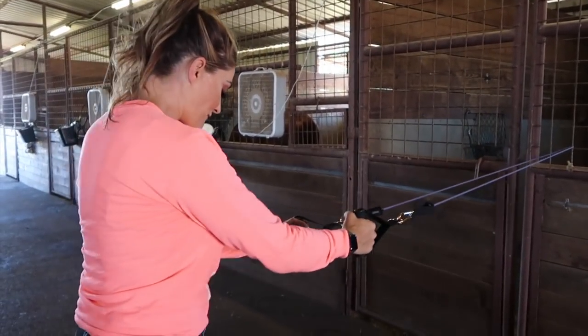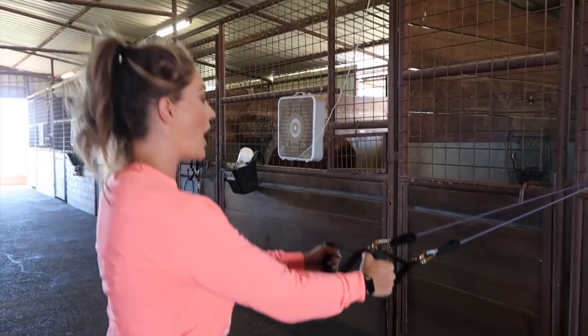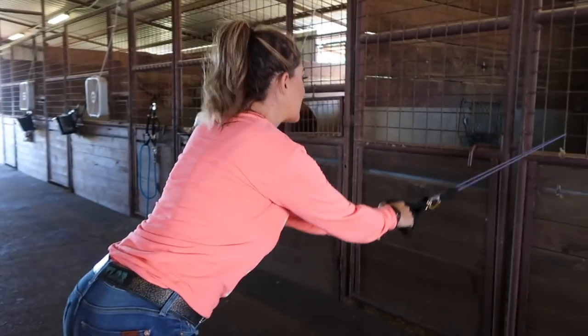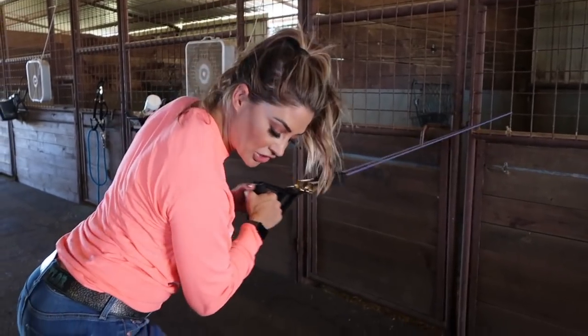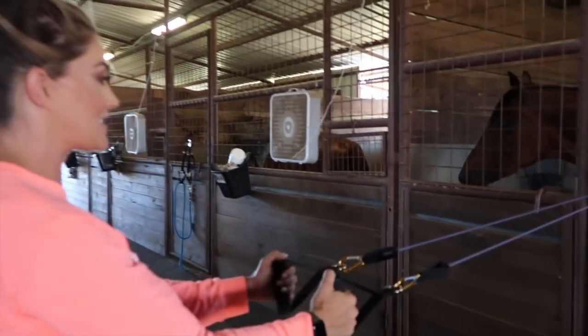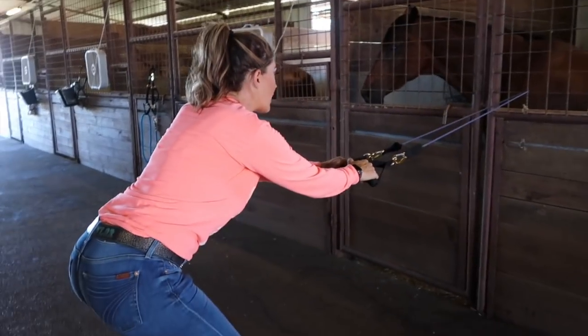So my feet are shoulder width apart and I'm just gonna mock being in the saddle and having some tension on the reins. And I'm gonna practice getting up to the ball of my feet. So if you look at my feet, I'm on the ball of my feet and I'm raised up and I'm giving all the pressure back to my horse. So I'm gonna practice that like 10 times in a row of going up like this.